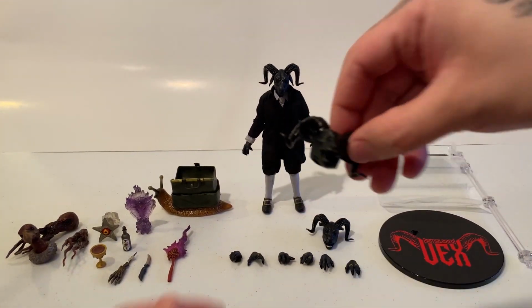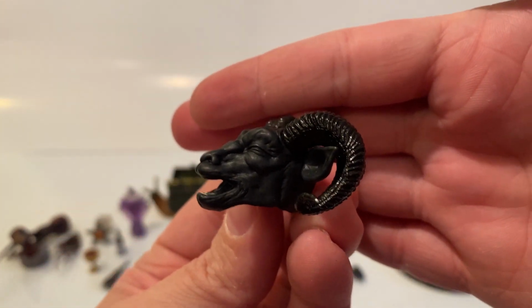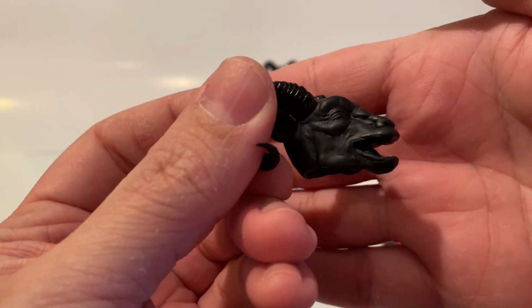We have a laughing head. He's a happy boy. A little smile, eyes are closed. Ha ha ha ha ha! Little happy boy.